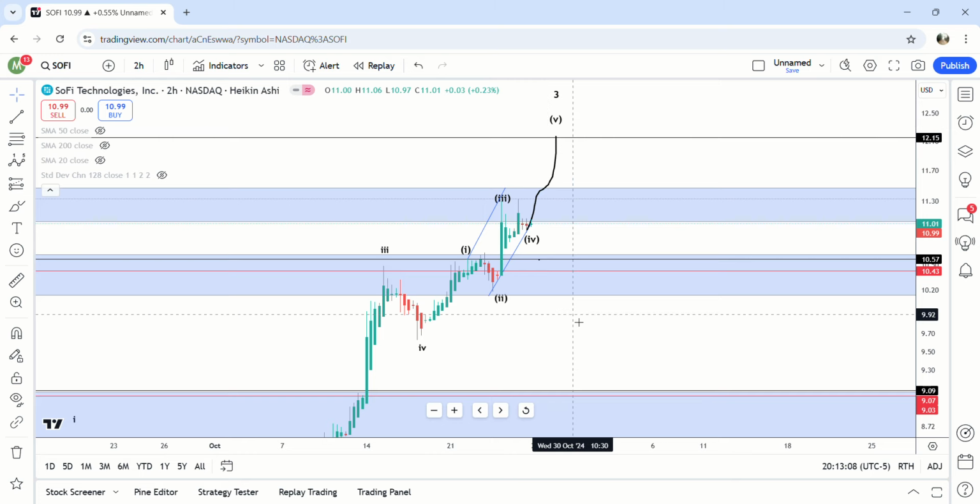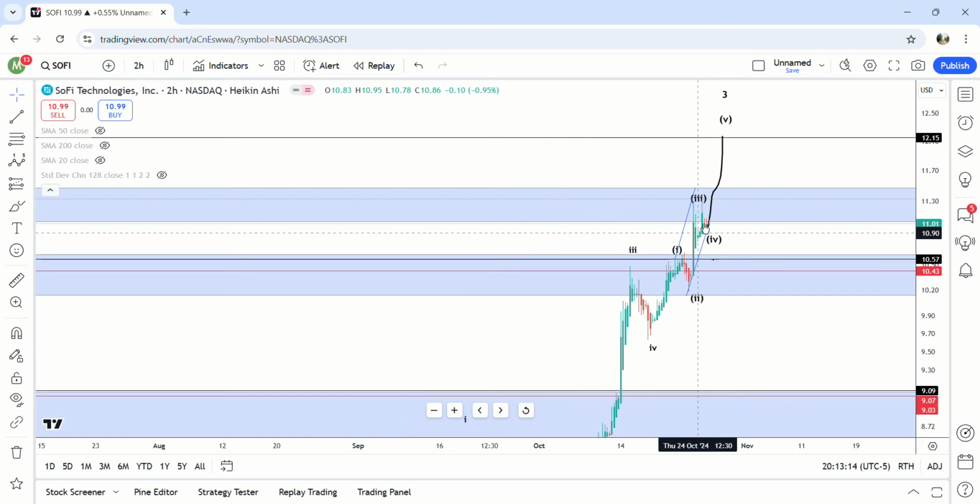Earnings will shoot it up or shoot it down. We're probably going to beat, so I would expect it to go up unless the market is correcting, but I think the futures are heavily green.